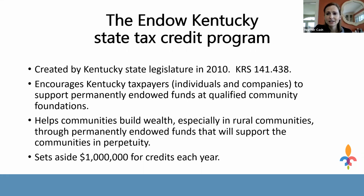When Kentucky established this in 2010, we were following other states that had a program like this. Montana was actually the leader in this field across the country. They were the first state to enact a program like this. I think it's been over 20 years now. And there are really only a handful of states that have a program like this, only about 5 across the country. So we really are lucky that this is available for generous individuals here in Kentucky.